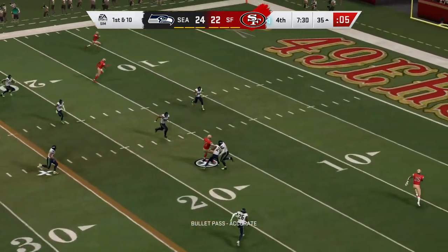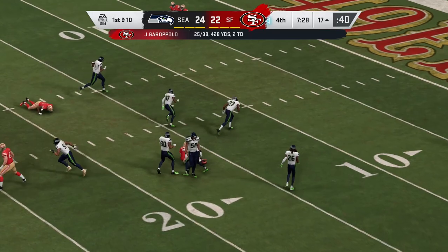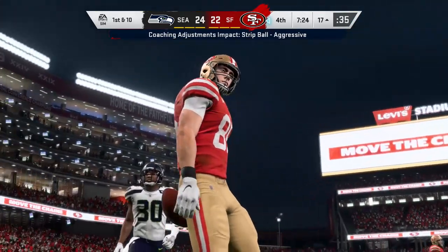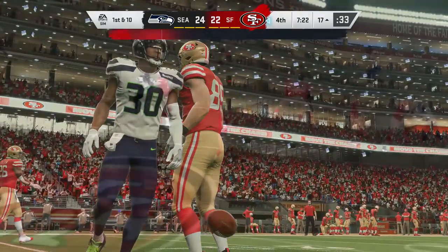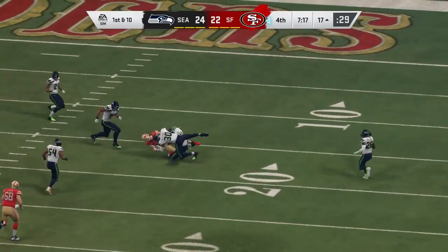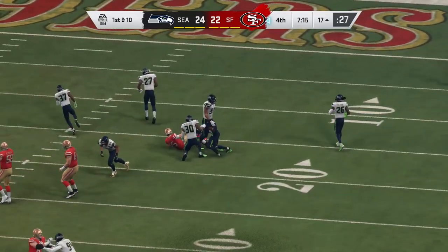Looking to throw, Garoppolo. This one into the hands of Kittle, the tight end. And inside the 20 before he's brought down. 18 yards, first down Niners. And on that last play there, he's over 400 yards passing now.